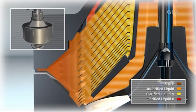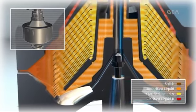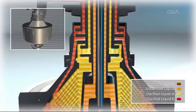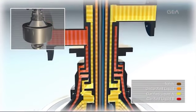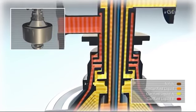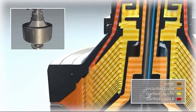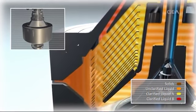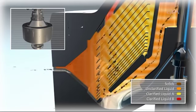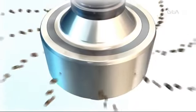Generally, the components which are required in the purest form are given the largest area. The separated phases are removed under pressure by centripetal pumps. If solids are also separated, they can be extracted either manually, for example intermittently, via a periodically opening ejection system, or continuously by nozzles on the bowl periphery, as shown in the example.